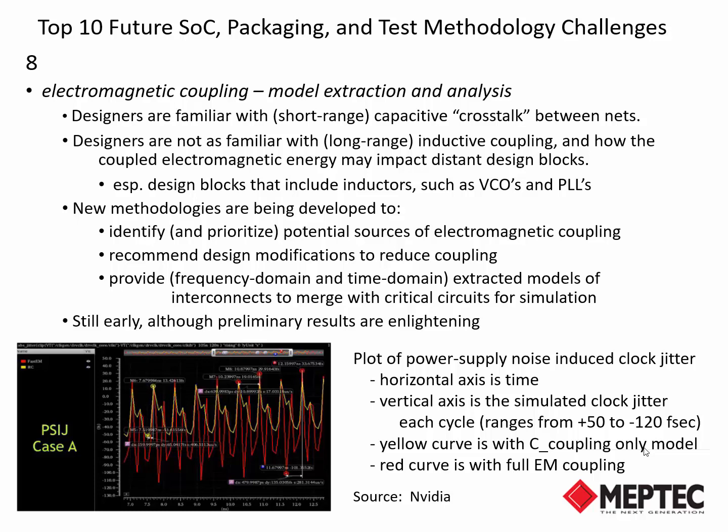At today's data rates, we will definitely be looking for help in extracting R, L inductance, C, and mutual inductance models, particularly for very high-speed signal communications. The picture at the bottom is from NVIDIA, who said, we're having trouble. We're generating very, very high-speed clocks on chip, and we're seeing jitter beyond our design margins. So the yellow curve was the jitter that they had expected based upon just extracting resistance and capacitance from their layout.